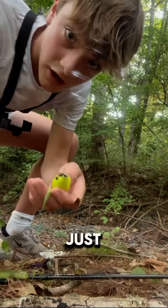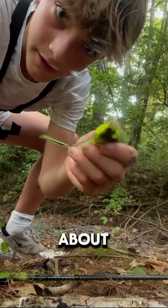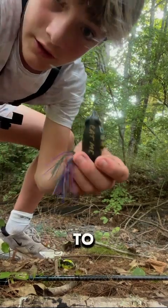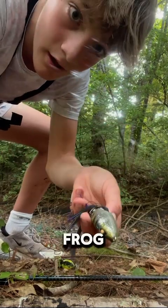Alright, guys, so just caught a fish on this cheap frog. It's about a dollar from Walmart, as I said. And now we're going to be switching to the Guggen frog. Such a nice frog. Let's get it.